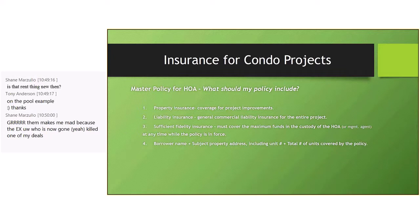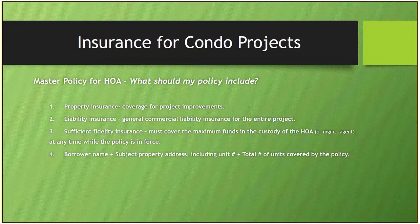Now, your master policy for your HOA, what should my policy include? Well, property insurance, coverage for the project improvements, liability, general commercial liability. If you have to have it on a full review, it's minimum of $1 million coverage, and sufficient fidelity insurance. Now, fidelity, you have to cover the maximum amount of funds in the custody of the HOA and or management agent at one time while the policy is in force. And we are looking for our borrower name and property address to be added to these policies, primarily the property coverage, because obviously most condo projects, the exterior is covered by this HOA policy. Now the interior, it depends on the actual project itself.